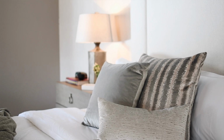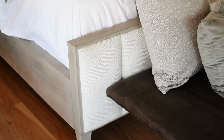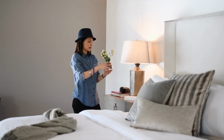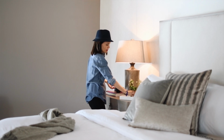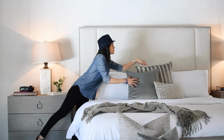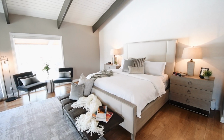A very simple wallpaper on the back of the bed that brings a little bit of dimension and some texture to it. But all the little details or the palettes in this room are very subtle and very neutral and very simple, where easily you can add some elements that will just bring the pop of color, and then whenever you want to change it, you can do that very easily and make it work with the space.